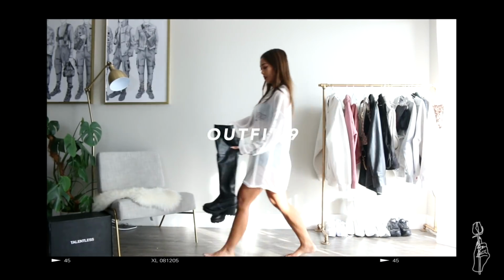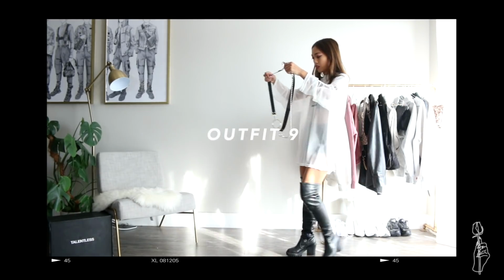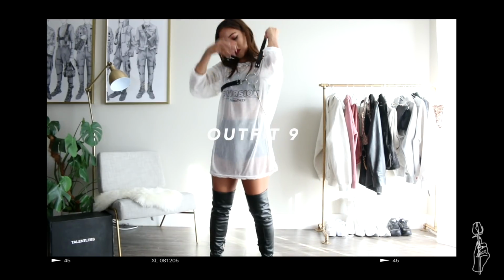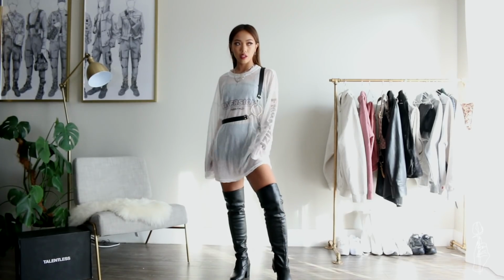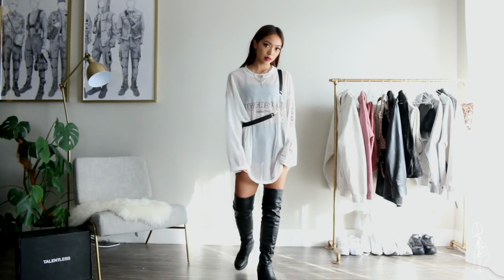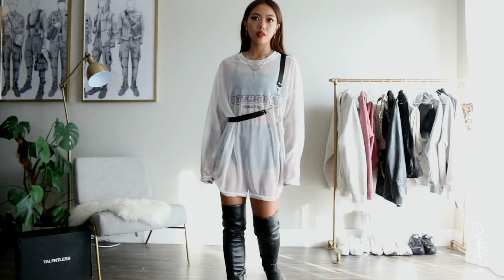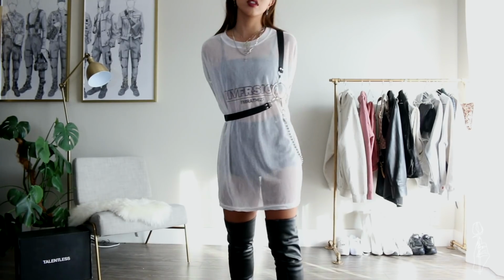When I feel like I don't really want to dress up and I just want to be comfortable, I'll usually just throw on an oversized long sleeve shirt and some thigh-high boots. I like these because they're a little bit more of a combat style. The heel is not as high as my other thigh-high boots, so to make it a little less boring, I like throwing over this chain harness. I at first didn't really know how to use it, but I think you just throw it on.